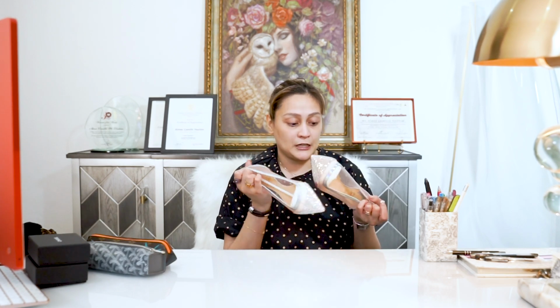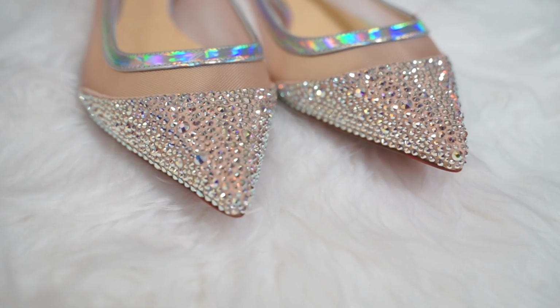Although yung mga iba nag-wedge sila sa mga weddings nila. And there are some, especially yung mga nag-garden wedding, they also opt for mga flats or mga block heels. So that's why I also showed my flats today. So this one hindi ko pa nagamit. I have this in different colors as well. And it comes in different heel heights.